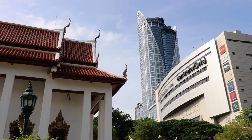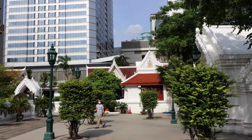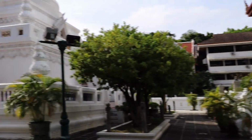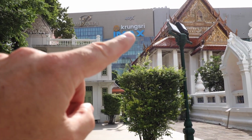That tall glass building in the distance is the Centara Grand Hotel, which I mentioned earlier. So again, this building over here is Central World Shopping Mall, where we were just now. And then on the other side of this temple is the next shopping mall, which is Siam Paragon, this building over here. That was cool.